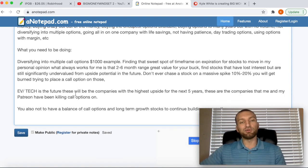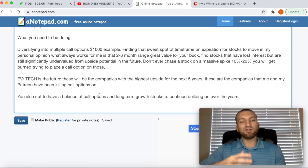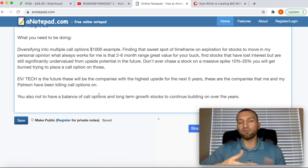EV tech is the future. These will be the companies with the highest upside for the next 5 years. These are the companies that me and my patrons have been killing on call options. You also have to balance call options with your long-term growth stocks to continue building over the years. You don't want to go all in on call options. You want to build a growth stock portfolio as well. And guys, I have over $35,000 in stocks, in Webull and TD Ameritrade that I'm growing rapidly. So that's what it's all about, diversifying.